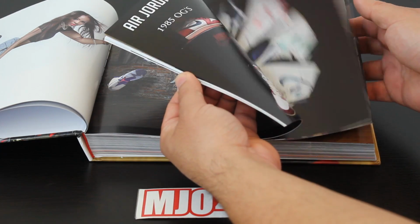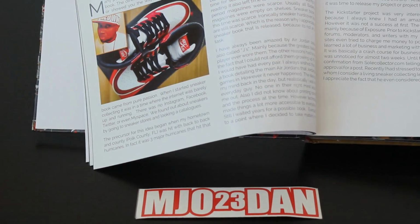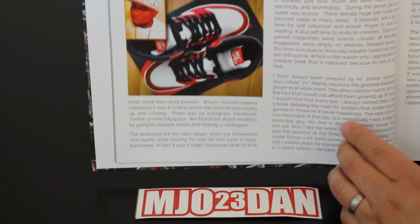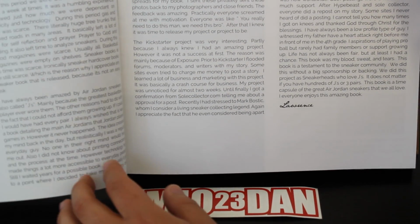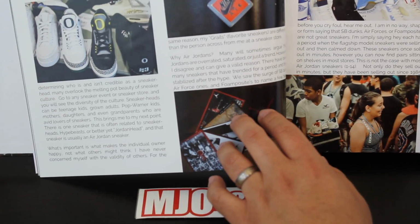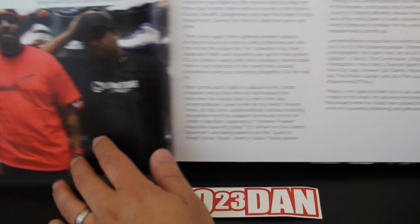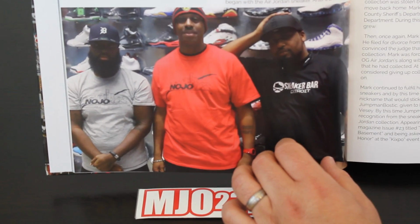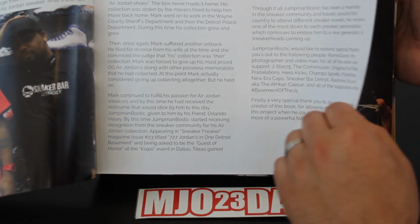You got a ton of pictures in the front. Well, actually, let's just do this. Here's Lawrence's, or Jay's, story. That must be Jay right there. And he just gives a story about Air Jordans and the shoes, this project and whatnot. And one of the other cool guys here is Jumpman Bostic, who is another advocate for the book. There's something in here about him. You can read all about his story and how that went about.